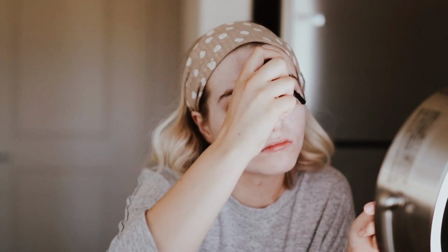Next, I take my Marc Jacobs mascara. It's been my favorite for so long. You can get this Marc Jacobs mascara at a Sephora near you. I think you could also just get it on Amazon.